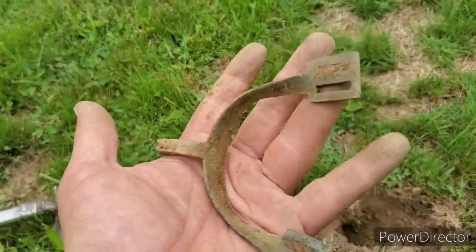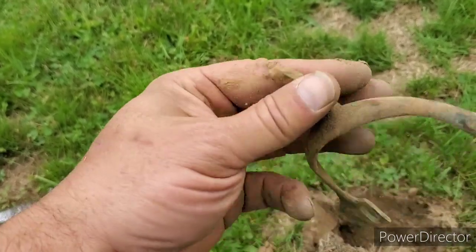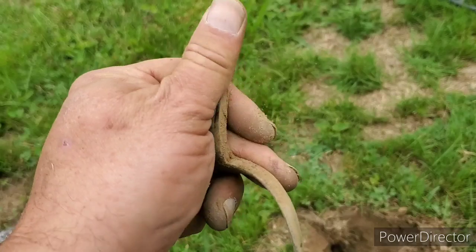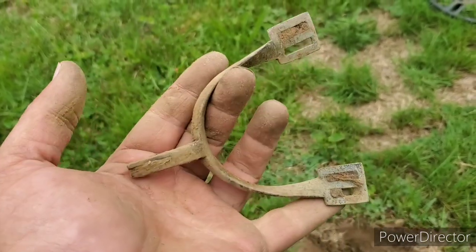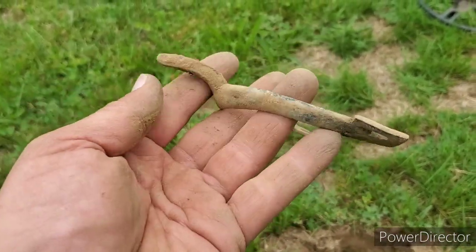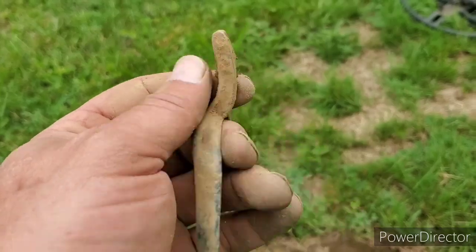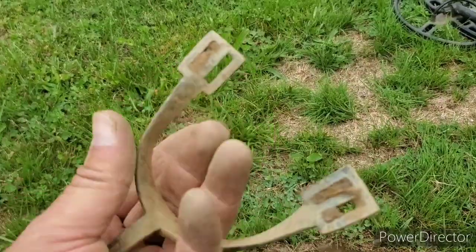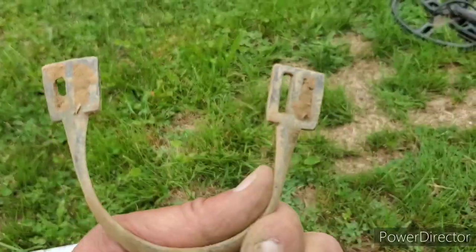I never found one of these, but would make sense. The lady told me that this was a working farm. They had chickens, cows, horses, you name it. It was all up here. There was outbuildings all over the place. So this is just the main farmhouse here, but that is awesome. I never found one of these before.